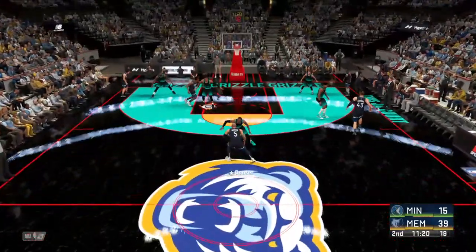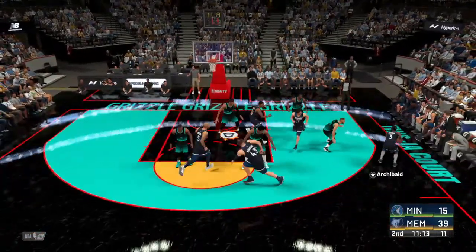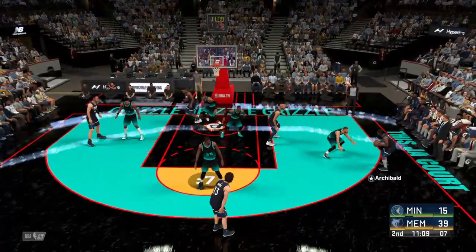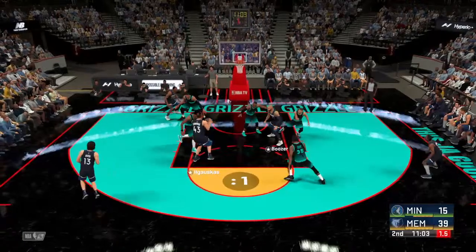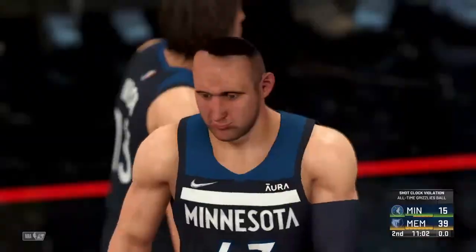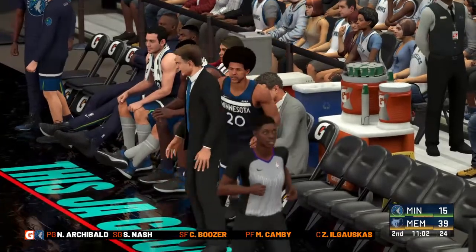Here's Boozer. To the inside. Here's Archibald. Four on the clock. They double him with Curry. Here's Ilgauskas. And there's the shot clock violation. Couldn't get the shot off in time. Smith, he's checked in for the Timberwolves. To the lineup for the Timberwolves.